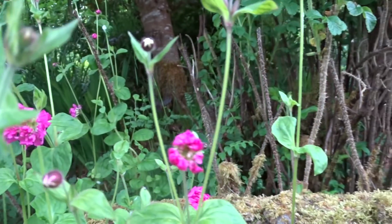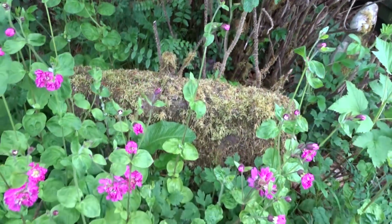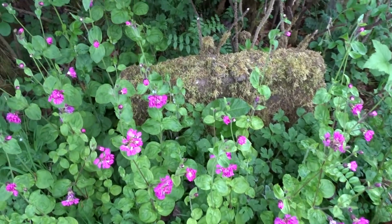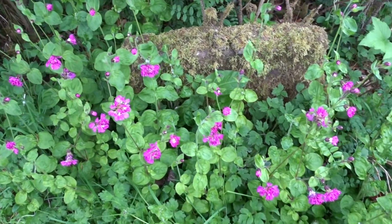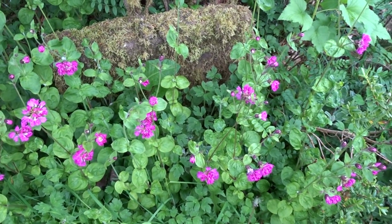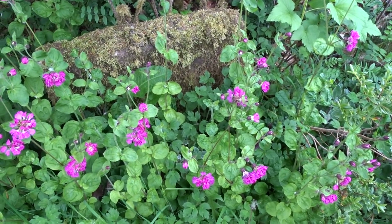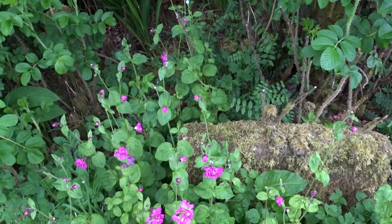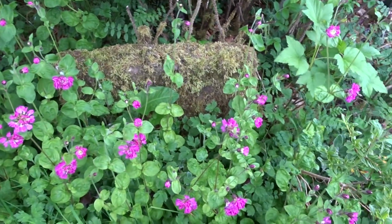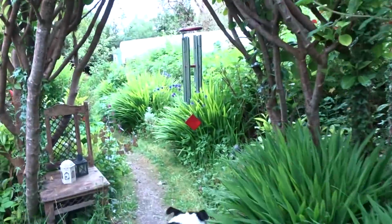So it's taken years now for that little plant to get established, I can tell you, because I put that in more years ago than what I can remember. It must be 8 or 9 years ago. But yeah, it's finally achieved its own little space, which is lovely. So, go over this way.